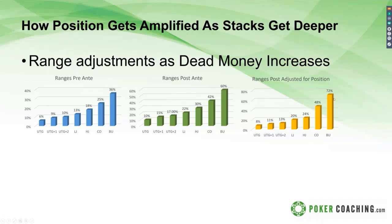You can open 100% of buttons. You can open 70% of cutoffs, 50% of hijacks, and get away with it on certain tables. But you can't get away with opening 50% of hands from under the gun almost no matter what, because when there are eight players left to act, people wake up with hands. So again, the concept is really key to understand here, that we can drastically adjust our ranges when we are in late position, and we can do that even more when stacks are deeper.